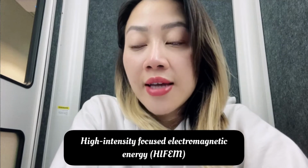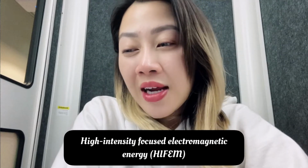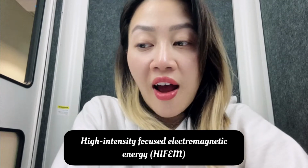So first of all, we're going to learn what Emsculpt and Emsculpt NEO are. Emsculpt is an FDA-cleared non-invasive body sculpting procedure that builds muscle and burns fat. It delivers high-intensity focused electromagnetic energy, called HIFEM, pulses to the muscle tissues, creating supramaximal muscle contractions that activate more muscle fibers than what you can achieve through normal exercise. Well, some people don't have time to exercise, so this machine will help them, but it will cost a lot of money.